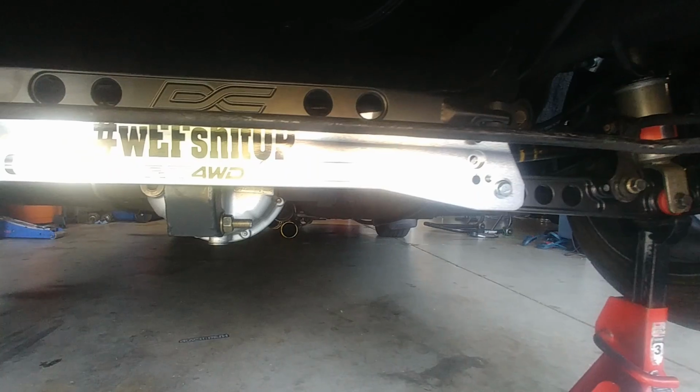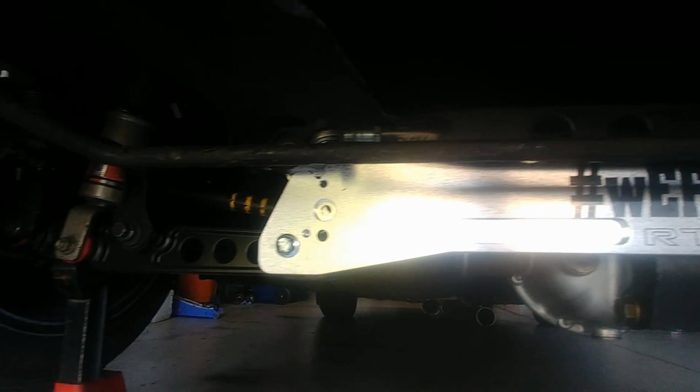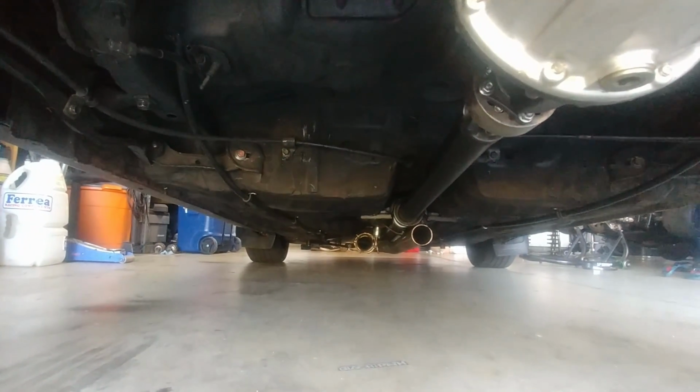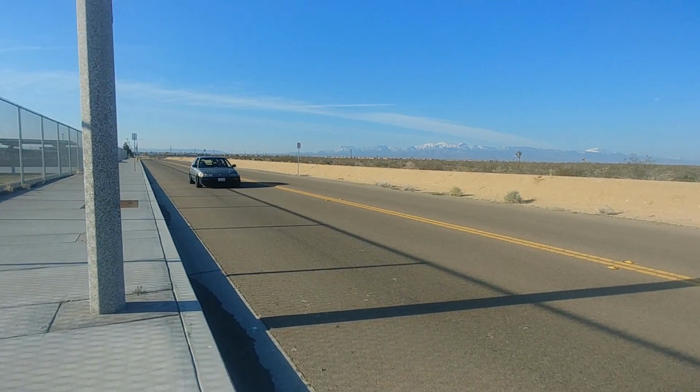Suspension is Skunk 2 Pro 2s all the way around. Skunk 2 upper control arm camber kits in the front and the back, and then stock brake setup, but it is from a GSR. Everything's from a GSR. The suspension, the disc in the back, the hubs, everything in the front and back are all from a GSR. Now, are there any plans for that in the future?